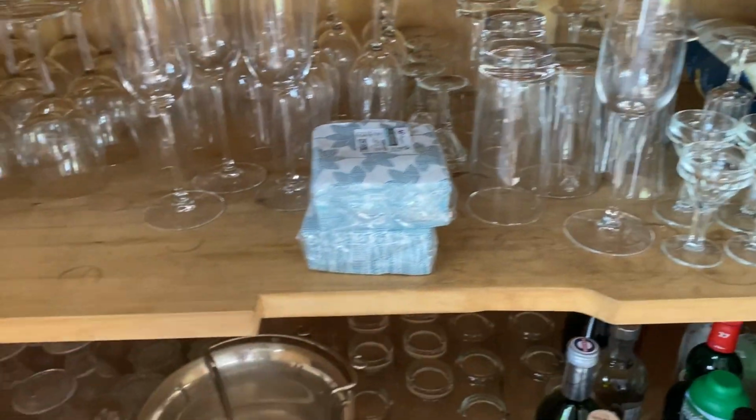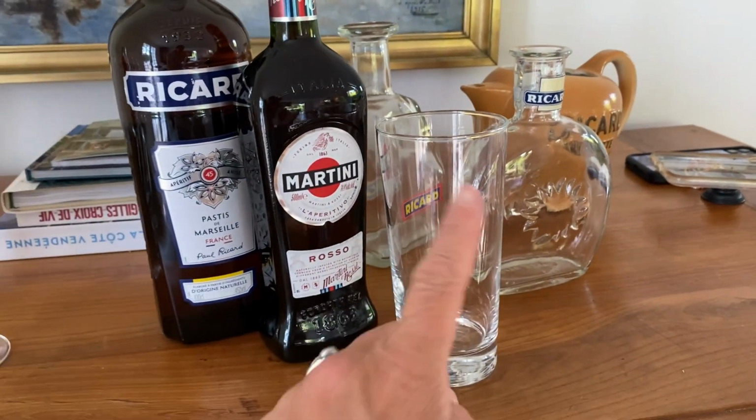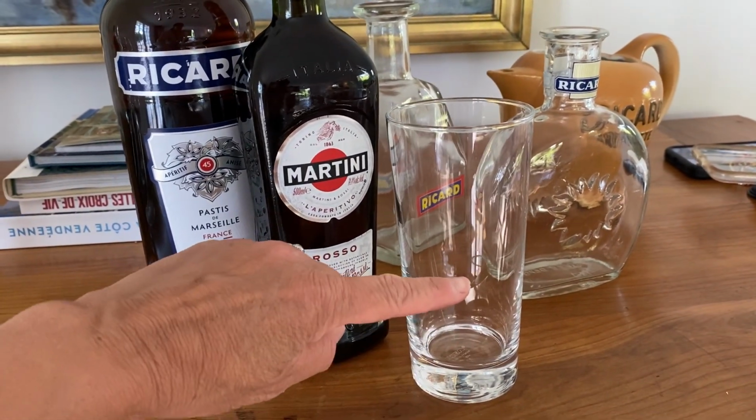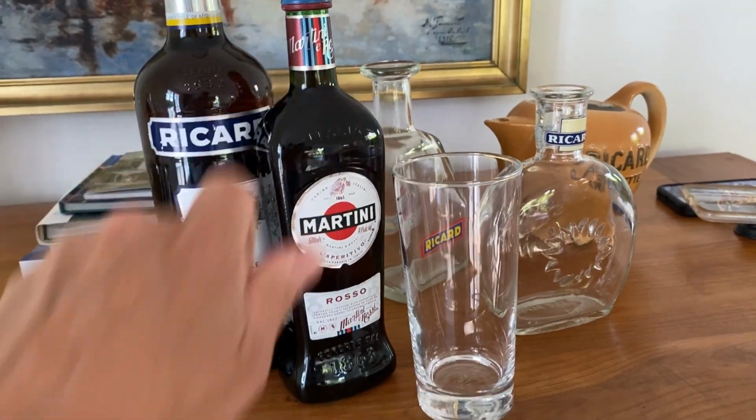And for the Ricard, we are going to have these long, tall glasses because the idea is you fill it up to here about with the alcohol and then you allow people to put their own amount of water. It's kind of like putting cream in your coffee. Everybody has the amount of water they like best. So I never serve someone a Ricard with the water already poured. I give them the drink and then the water on the side and they do it themselves.